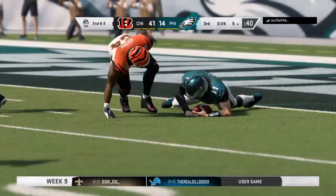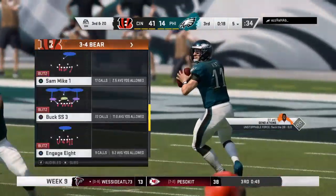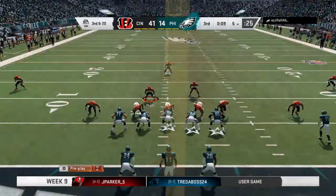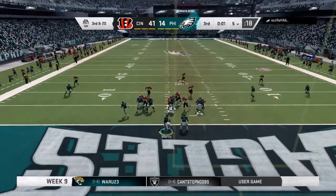Wentz nowhere to escape, and he goes down. Zach Brown, he's the one to get him, and that is sack number 7 for him on the year. The amount of sacks that they've absorbed in this game is absolutely extraordinary. Let's just face it. This offensive line, flat out, cannot handle this pass rush. It's been demonstrated time and time again.